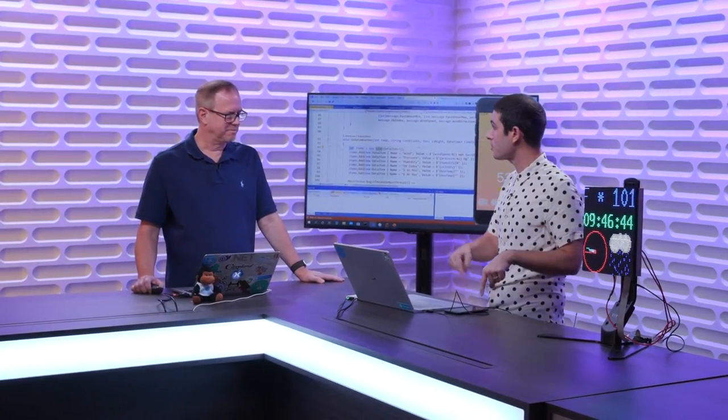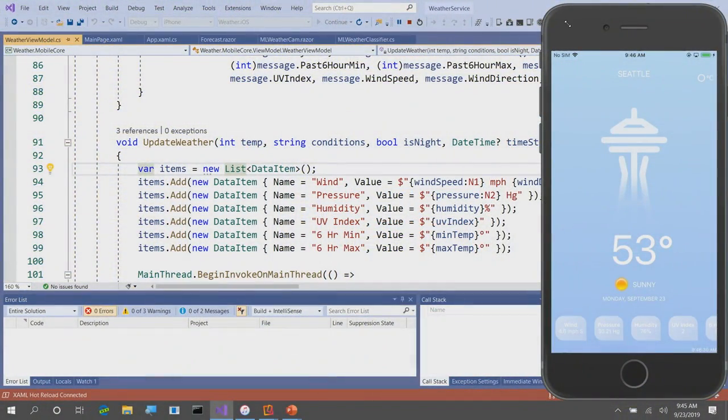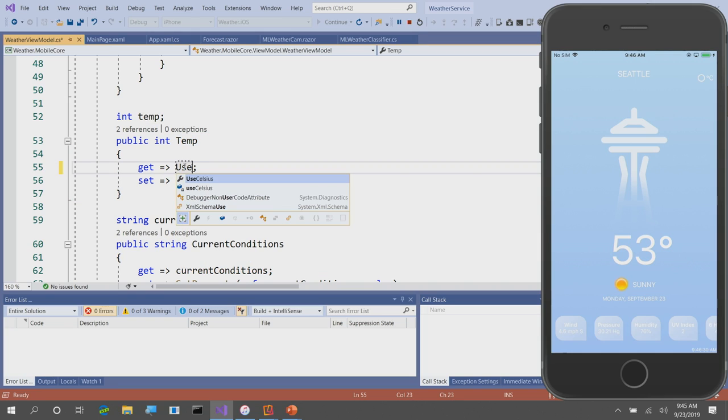Converting. Now the background is, so my converters, my code is running. So let's fix this. If I go into my view model here, we have that temperature property. Now, it's returning temp, so that's not good. So what I'll do is I'm going to say use Celsius. I have full IntelliSense, everything here.